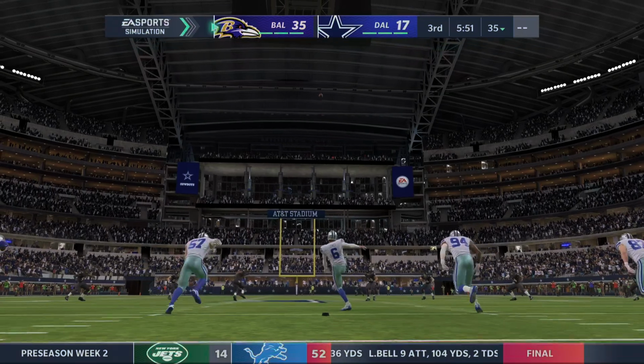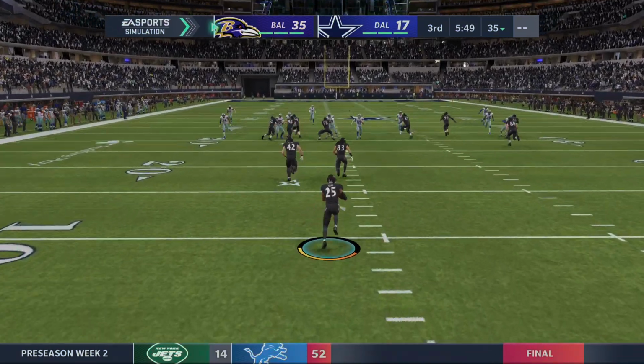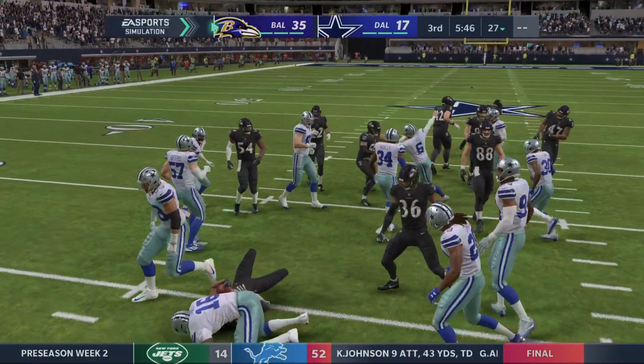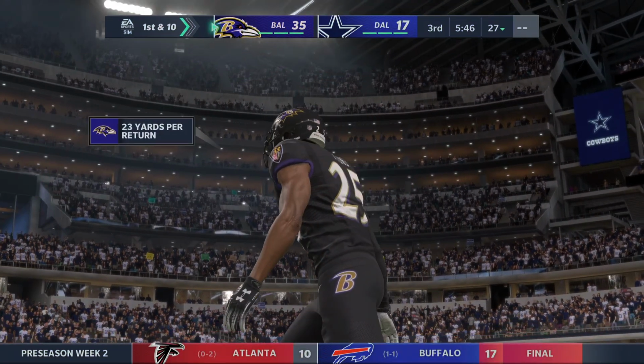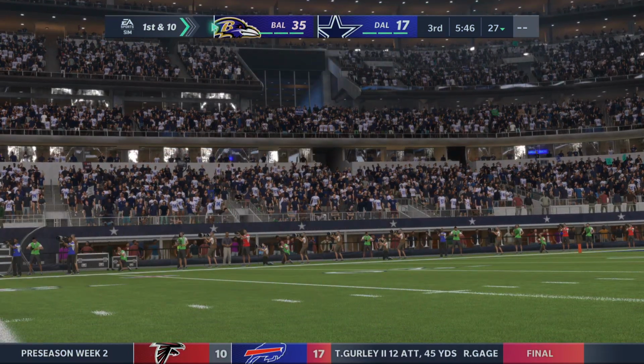Set now to kick this one away, and off it goes. This will be fielded inside the 5. And they'll get him down inside the 30 at the 27. 1st and 10 at their own 27-yard line.